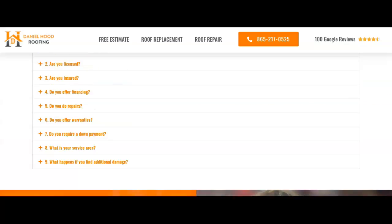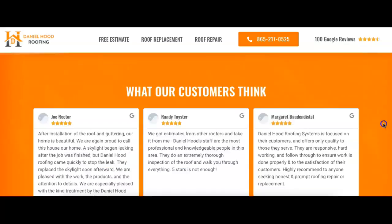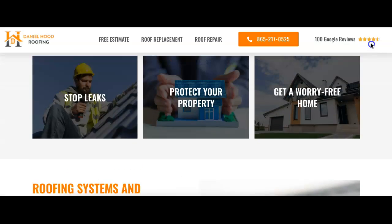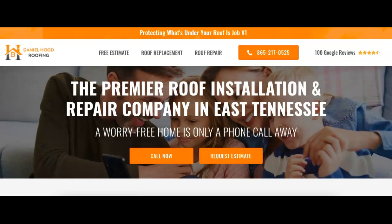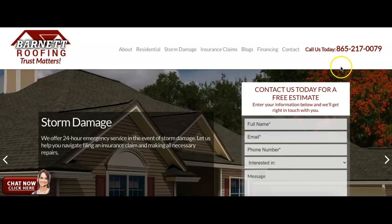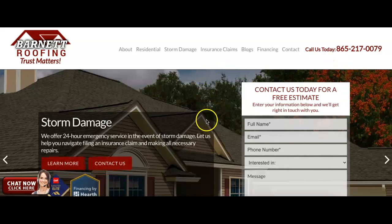And you guys do have a decent amount of content on your page. You probably have maybe under 500 or so words. So not close to the 1,500, but still a good amount. And I also want to jump over to Barnett Roofing because they're one of the top companies in the area online. So we really want to see what they're doing. If we want to climb the rankings, we want to see what a company who's already there is doing, and then we can do something pretty similar.